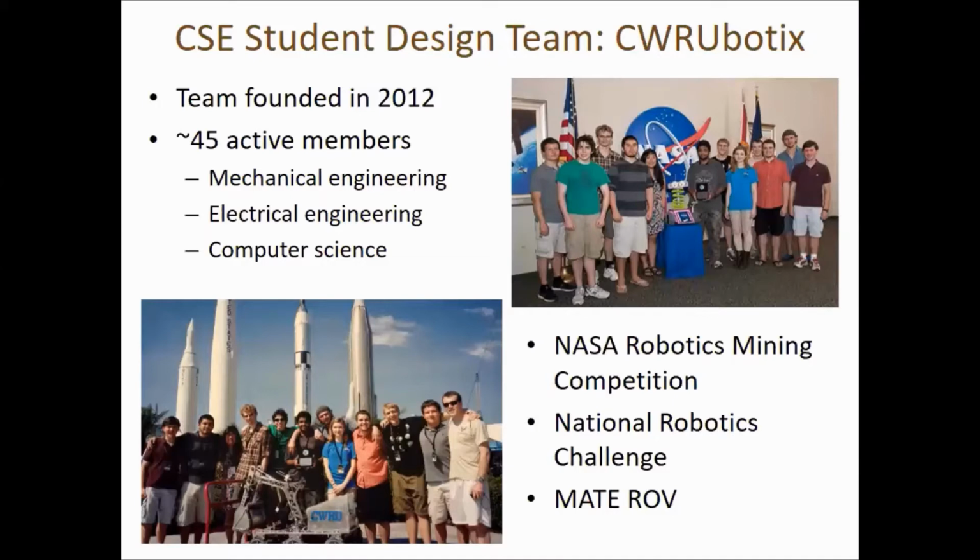But again, as a first-year student, you'll need to be persistent in showing up, sort of tagging along behind somebody, learning your stuff, and learning some skills to make yourself useful.